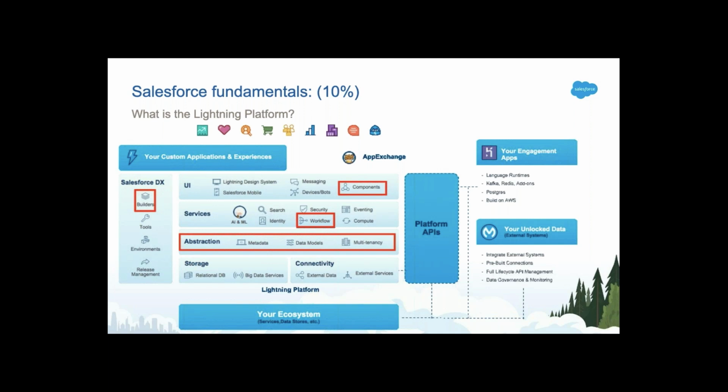So you can see there's lots of products and lots of tools in the Lightning platform. Specifically, what will be covered on the exam is outlined in red. You'll need to know some declarative tools such as Process Builder and Workflow. In the UI layer, you need to know how to create Aura bundles and how to create Visualforce pages. In the abstraction layer, you need to know how to fetch metadata using Apex, how to design data models, and what are the limits around developing on a multi-tenant environment.